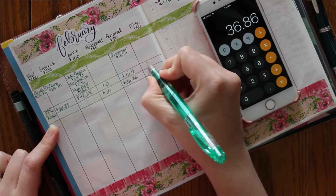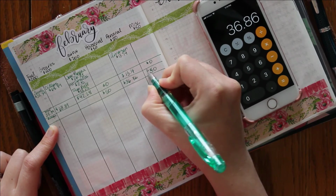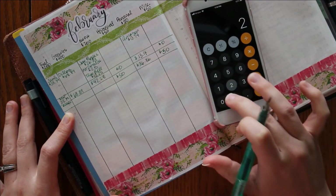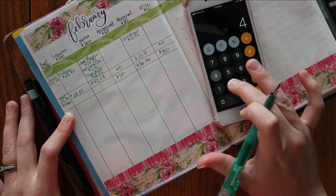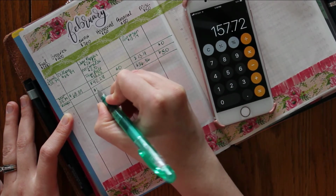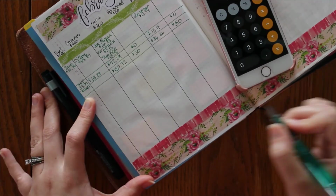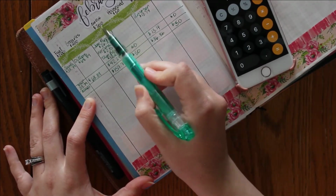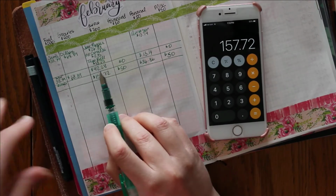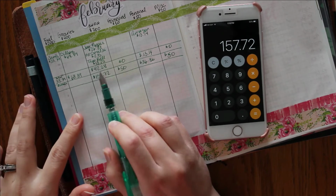Oh, and then here we didn't spend any. Whoa, so we have 50 remaining. So here, I'm really pleased about this. Looks like we have a good amount. 157.72. So this puts us at about $50 a week, this $200 number. And so if we can try and stay at or around the $50, that is perfect.